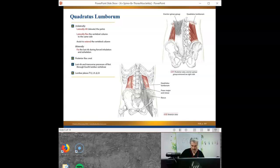Miss Nguyen, what is the deepest abdominal muscle? Quadra? Yeah, no, you're good. Quadratus. Quadratus. Beautiful. Lum? Lumborum. Borum. Lumborum. Lumborum. Beautiful. That was beautiful.